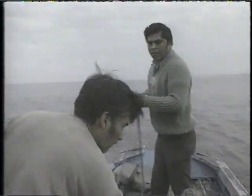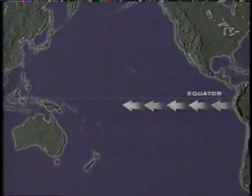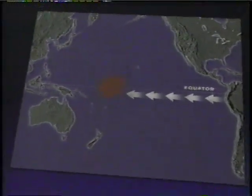In normal non-El Nino years, the surface of the Pacific Ocean along the coast of South America is cool, about 8 degrees cooler than the surface in the western Pacific. That's because of the trade winds. The prevailing trade winds in this part of the world are from east to west, and those winds push the ocean's surface along with them. That piles warm water up in the western Pacific. Sea level is about 1.5 feet higher near Indonesia than at Ecuador.